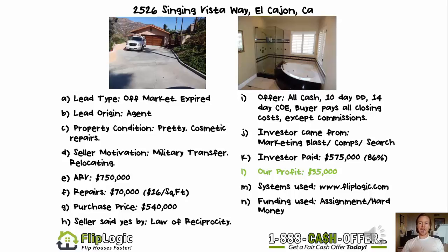Now, our investor paid $575,000 for it. If you take $575,000, add the $70,000 in repairs, that gets you, I think, $645,000, and then divide that into the ARV of $750,000. So you're reverse engineering the numbers here. That would give you 86%. So our investor paid 86% of the ARV minus repairs. So ARV times 86% minus repairs. There's an indicator of that in Flip Logic as well, because it's an important price indicator to know.